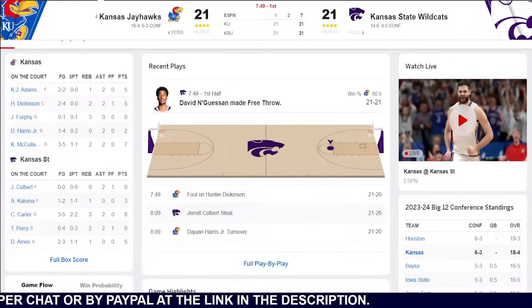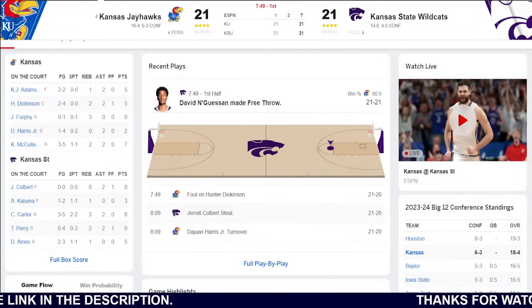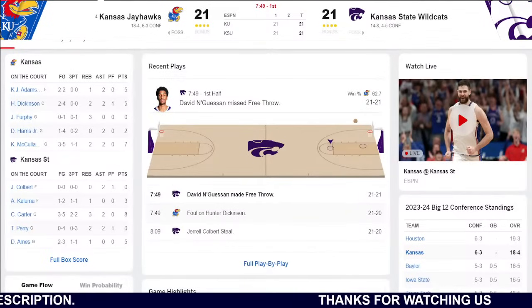Good interior passing again by K-State. This time a bounce pass, big to big. What a great pass by Jarrell Colbert. He was up by the free throw line. David Gasson decided to pump fake and gets the foul.